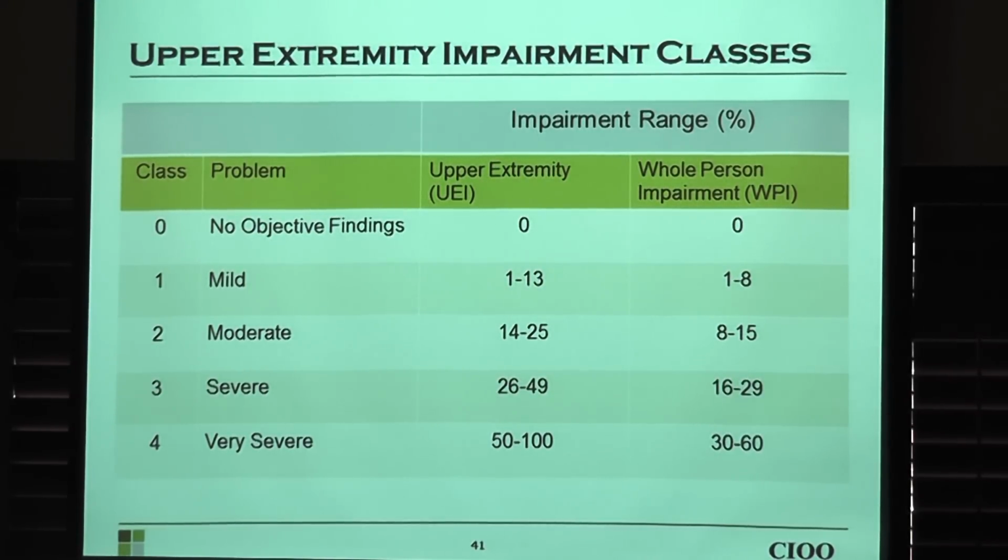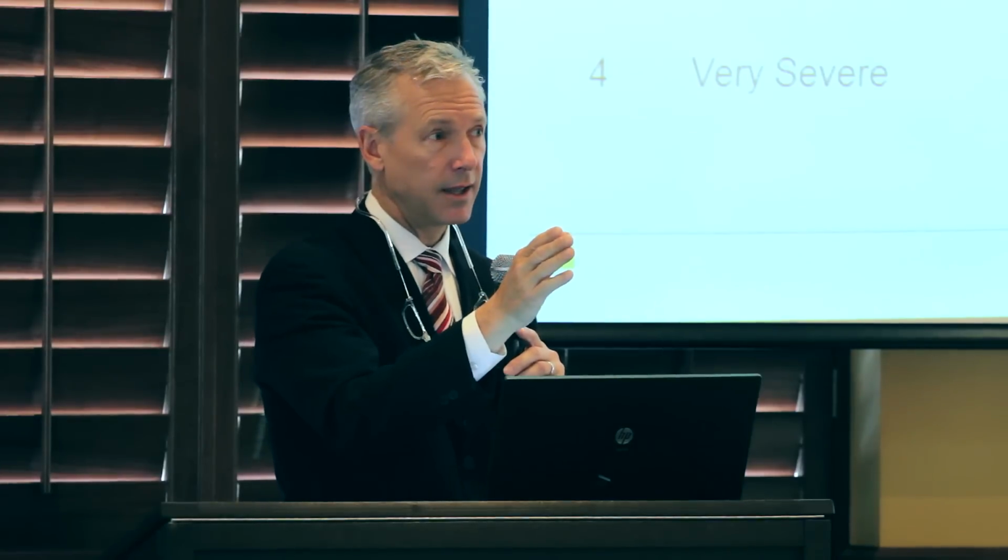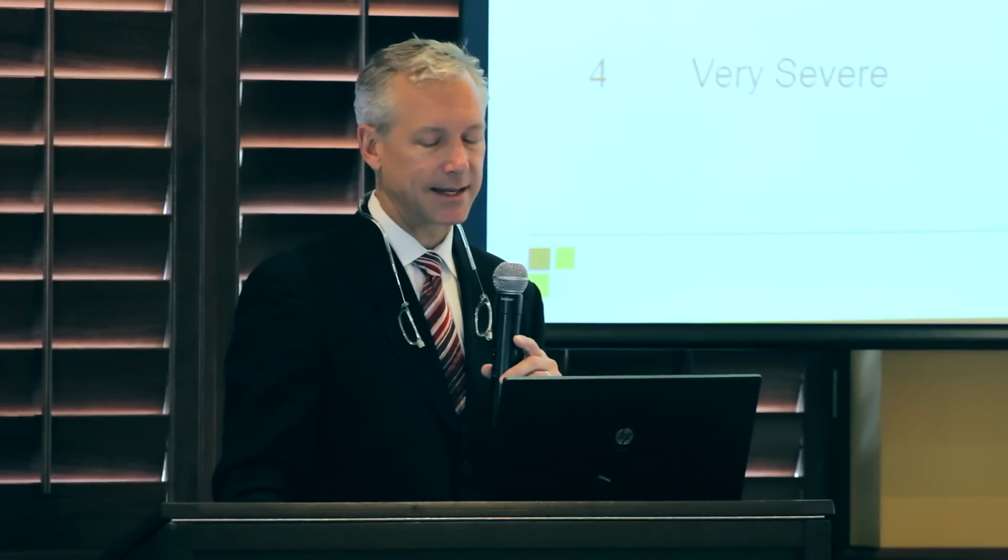So range for the upper extremity. For a moderate upper extremity, it's going to be in the range of 14 to 25%. And then we'll move by our modifiers within that class number 2. And when we convert these to whole persons, our whole persons would be on the right. So a class 2 moderate, your whole person impairment is going to be somewhere between 8 and 15. We start out at C in the middle, and we move it up or down based on these non-key factors.